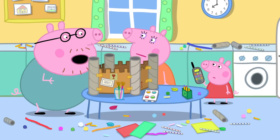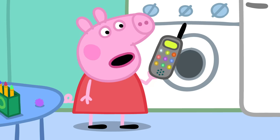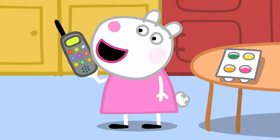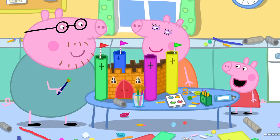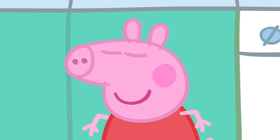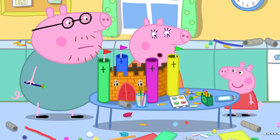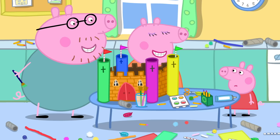What do you think of this tower, Peppa? Very good, but it still looks a bit cardboardy. Maybe I can paint it. I need to get on with my work now, Suzy. See you tomorrow. Bye-bye, Peppa. What do you think, Peppa? Wow, that looks just like a castle. Oh, we got there in the end. It just needs one more thing. Glitter! Ooh, glitter would stop the castle looking real. And anyway, we've completely run out of glitter.